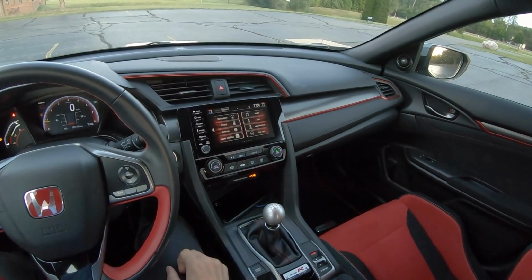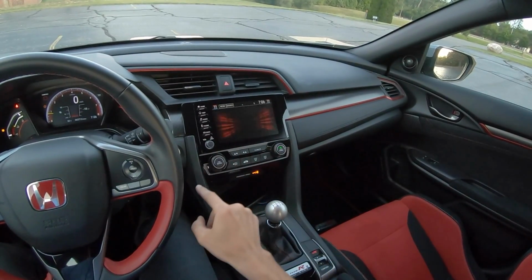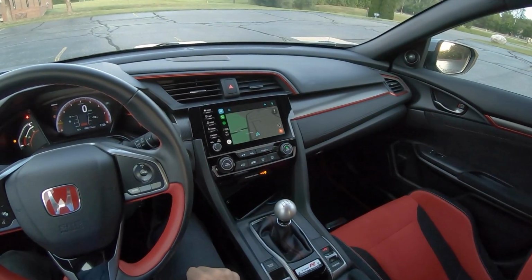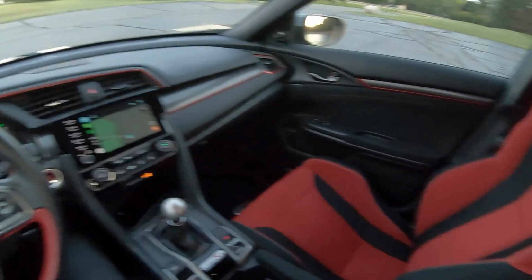Is there an easy way to get to Apple CarPlay? Yes, there is. Great. Apple CarPlay works awesome. I've just been running Waze all the time.